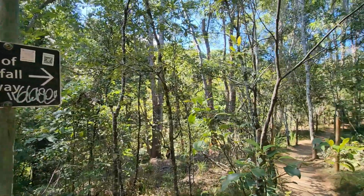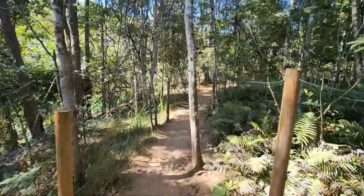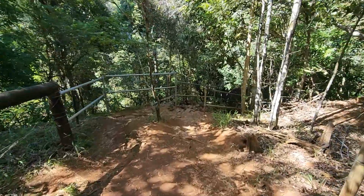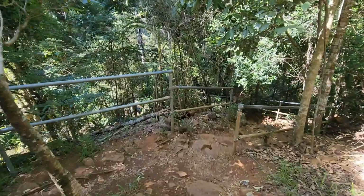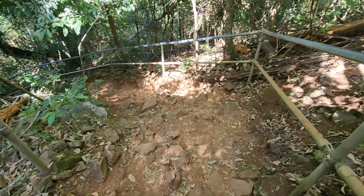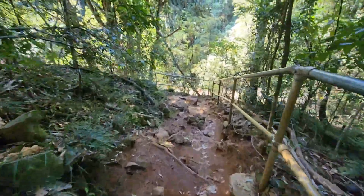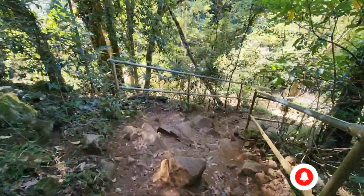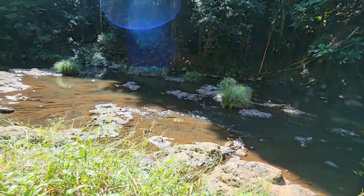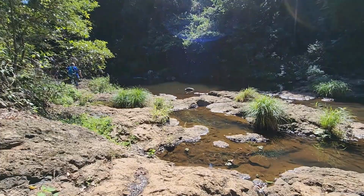So we're going now to the base of the waterfall. That's the walking track for the base of the waterfall. The walking distance to the base of the waterfall is not too bad, but you just have to be careful with your steps because they're very rocky steps. We just have to walk along further so we can see the falls.